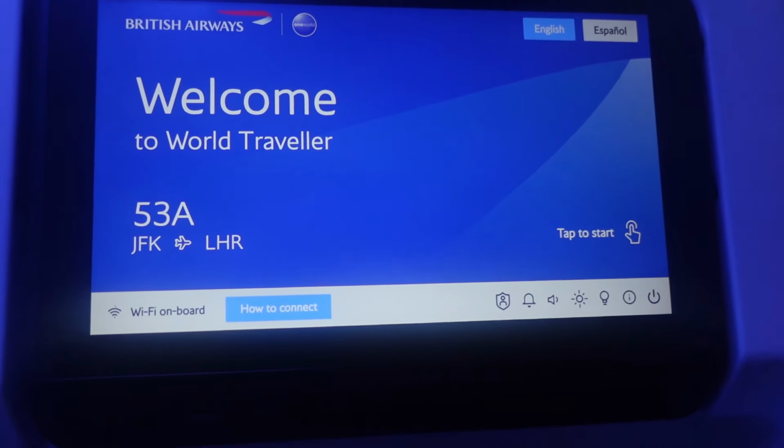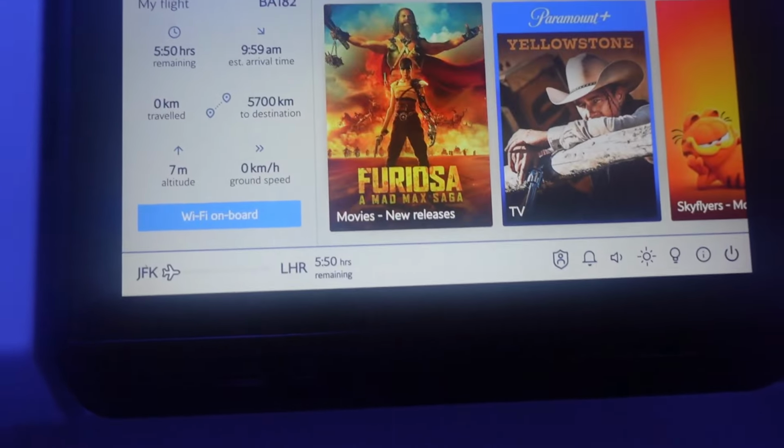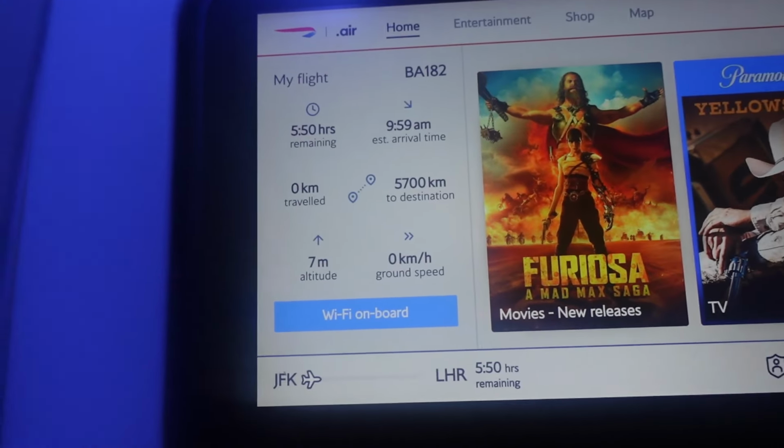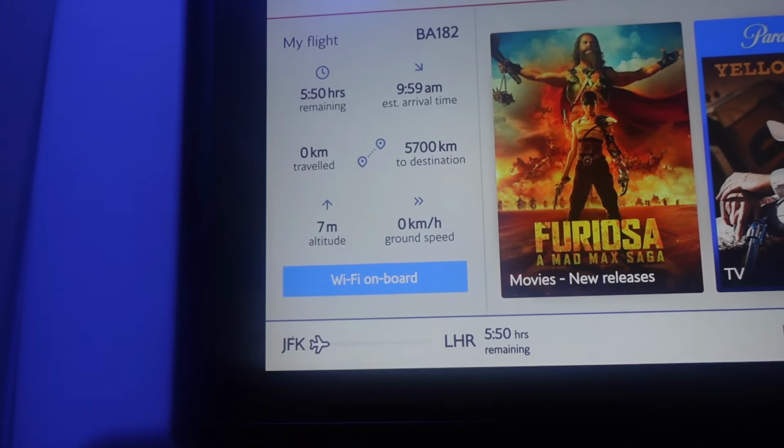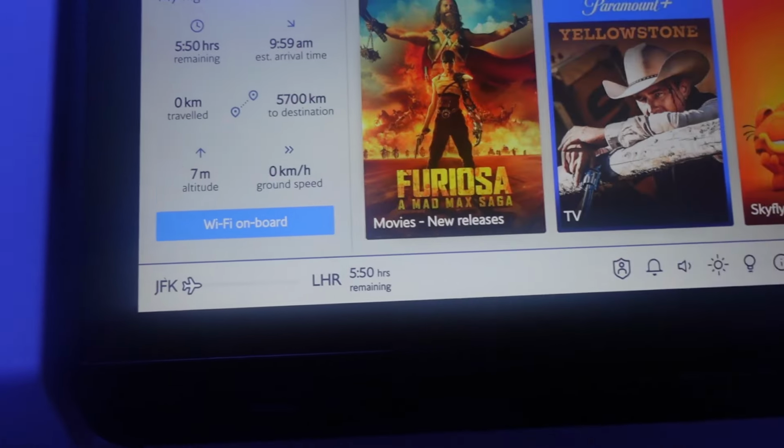Blanket and a pillow. That leg room in economy at the back for an overnight flight is real. That's a winner. Tray table. You get a screen as well. Flight info. Entertainment, see what we've got.